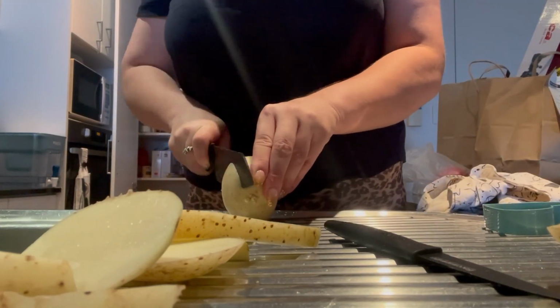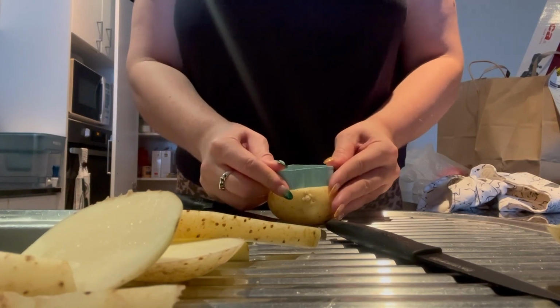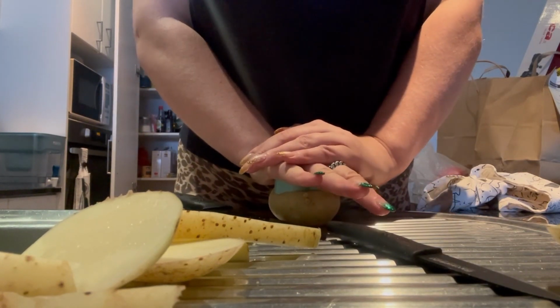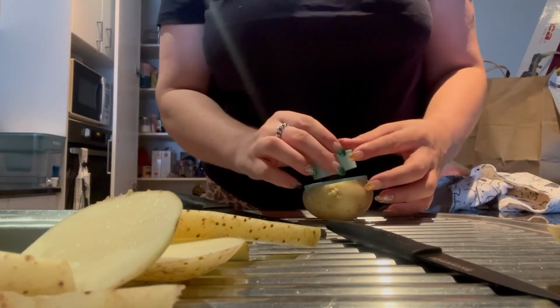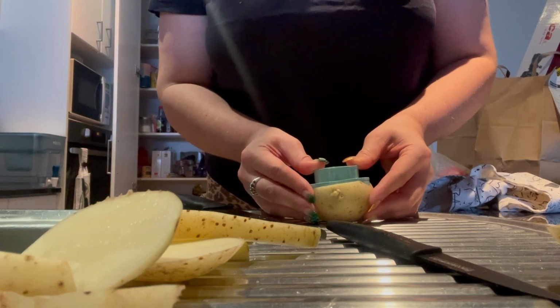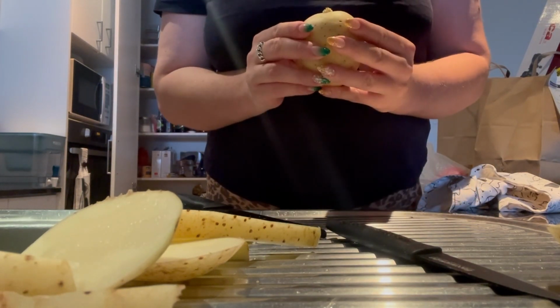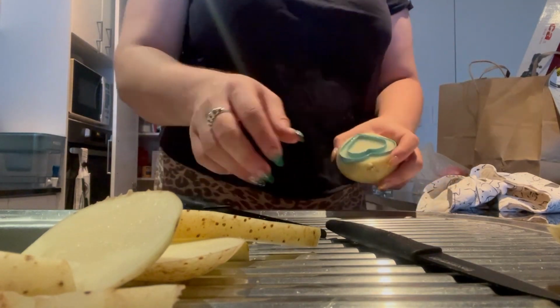So this one, I originally was just going to do a heart and not think about it, but then I saw the little mini heart one, and I was thinking to myself, what if I can do something cool? And so then I put them both in, and I kind of squished them around a little bit. You can honestly see that those potatoes are growing, friends, but that's okay.